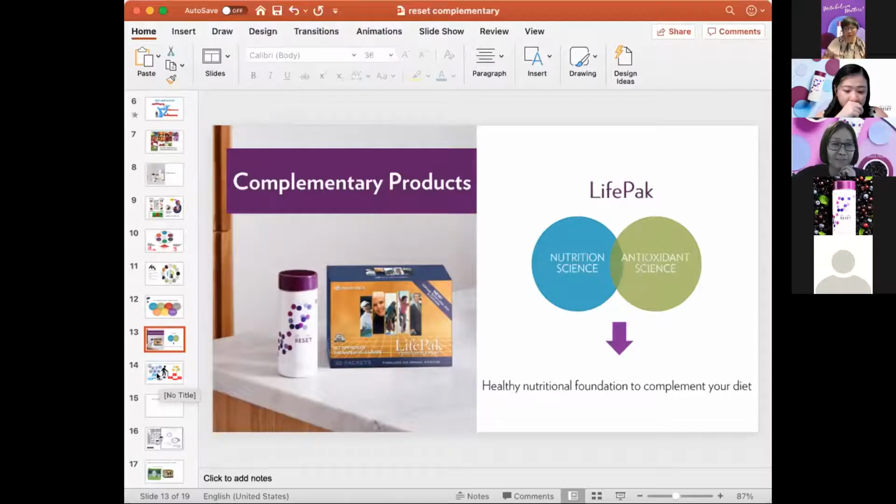So that's the reason why we need nutritional support like our Life Pack, giving us all the vitamins and minerals that the body will need, including the antioxidants, 40 different types of antioxidants as well. So Life Pack basically covers 2 parts of the science, nutrition science and antioxidant science. So it will complement together with reset very well.